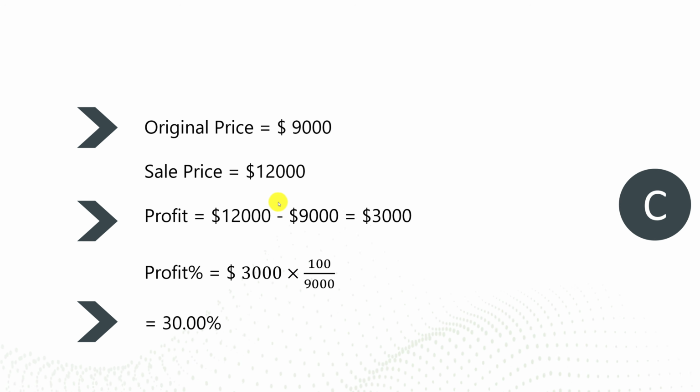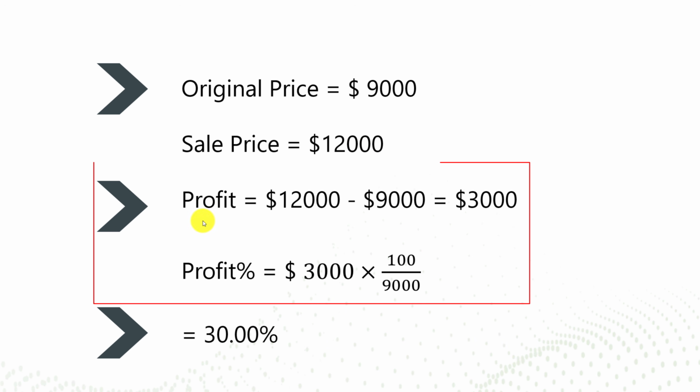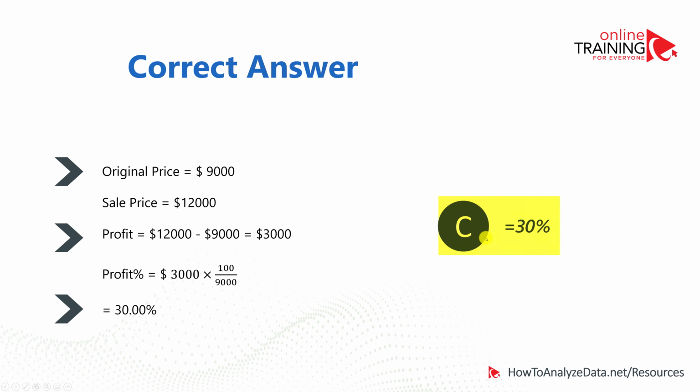Let's recap. Original price for the vehicle was $9,000. Sale price was $12,000. Profit is $3,000 and is calculated as $12,000 minus $9,000. The profit percentage is calculated as $3,000 divided by $9,000 and multiplied by 100, which is equivalent to 30%. So choice C is correct.